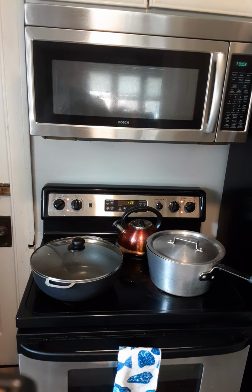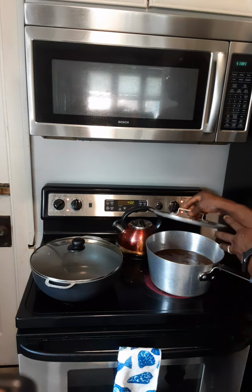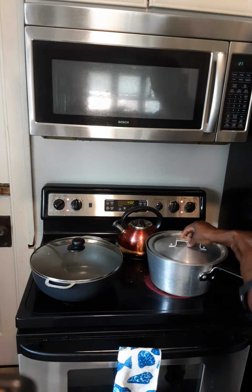Okay, as I can see, my pot is on the fire. My peas is boiled from Sunday gone, and I froze my peas. This morning I took it out and melted it out, and it's on the fire now. So my peas, I just wait for it to boil up to put in our coconut milk.